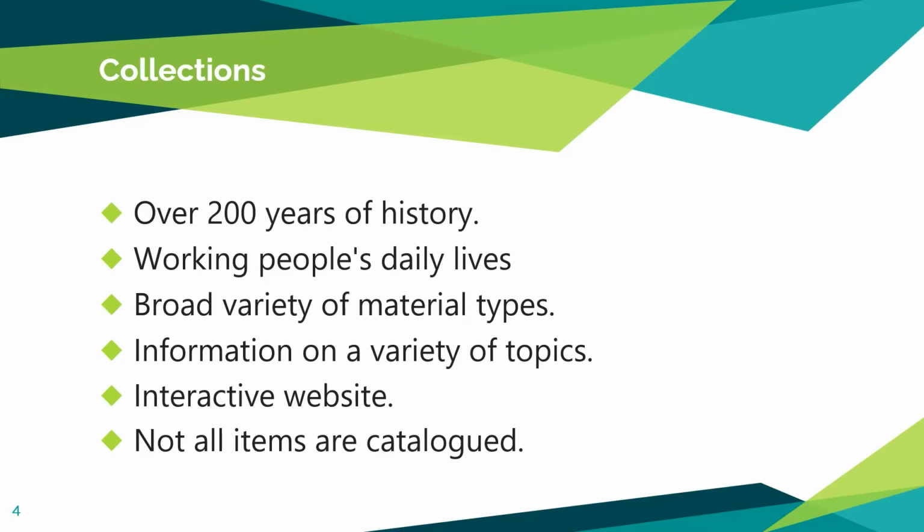They also have a broad variety of material and types. This includes books, pamphlets, photographs, plays, poetry, songs, banners, posters, badges, cartoons, journals, biographies, and reports. And they also have information on a variety of different topics, including the trades and lives of people who worked from the past, and trade unions. They have material relating to political campaigns, to Chartism, the general strikes, and also more recent protests. And they also have a lot of materials relating to creativity and culture. So this is things like drama, literature, music, art, and leisure.